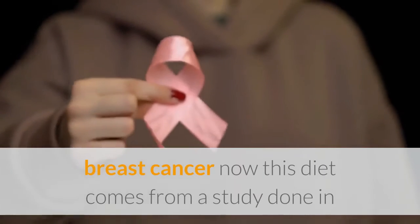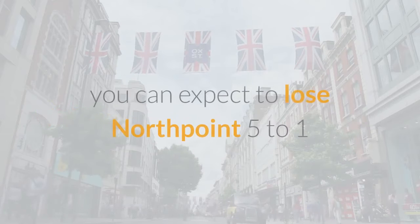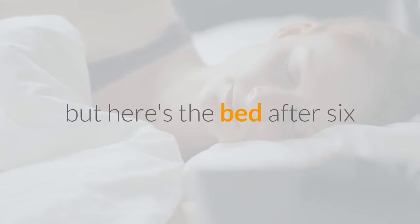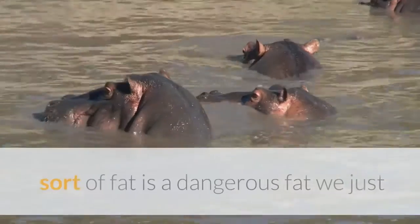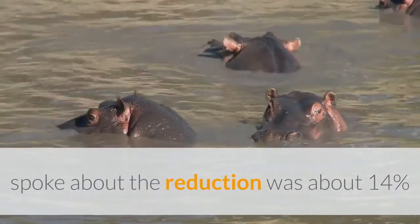Now this diet comes from a study done in Oxford, and if it's done correctly you can expect to lose 0.5 to 1 kilograms every single week, which is amazing. But here's the best part: after 6 weeks the individuals also saw a reduction in their visceral fat. This sort of fat is a dangerous fat, as we just spoke about, and the reduction was about 14%.